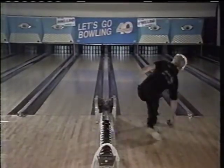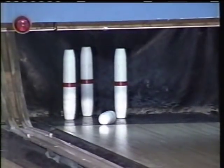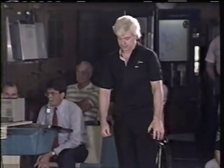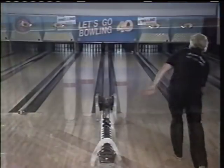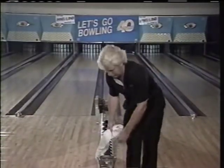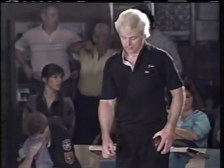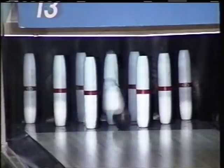Miller sitting on a 19-pin lead now. And the triangle is left. Inverted triangle, Jim. Inverted. See the pins in the back? It's the second time we've seen it today. Nice. Oh, he's got him. That wood helped him out. John, a bridesmaid 2 years running now. Very good bowler. And he's got a shot at the big money right here.